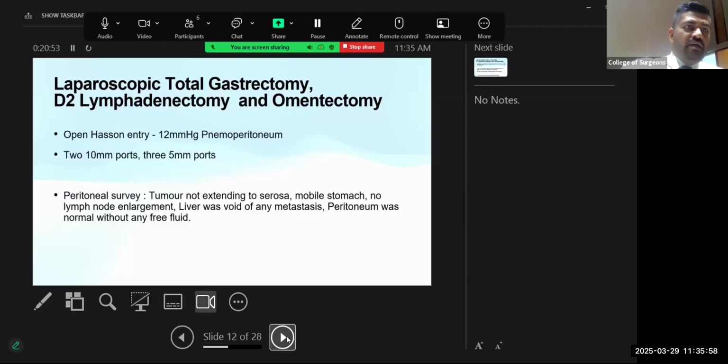Okay. Right. So open Hassan entry was taken and 12 millimeter pneumoperitoneum and two other ports, 10 millimeter ports and 3 5 millimeter ports, which is of course technical and varies from surgeon to surgeon, the placement as well as the number of ports, but this is just a general guide.